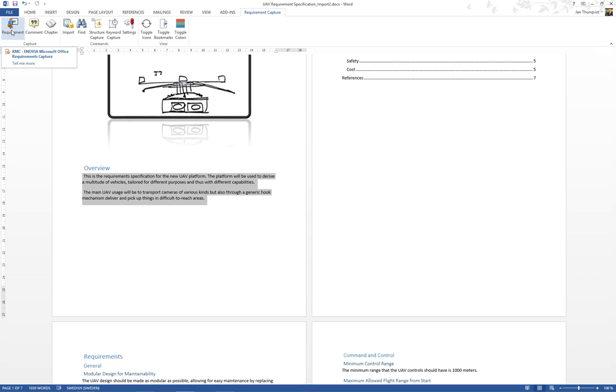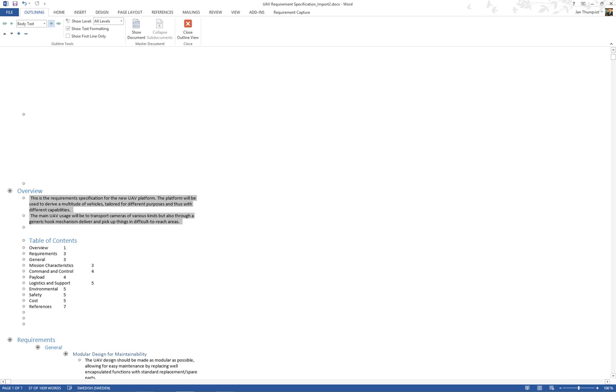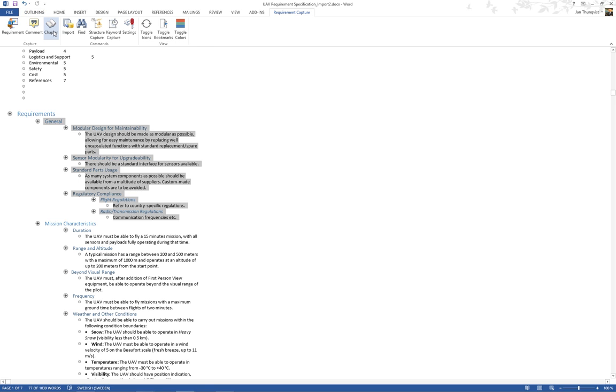And here it's very easy to just select something and say, what is this? Is it a requirement? Is it a comment? Or maybe a full chapter? So one way of working can be to be inside of the structure view here, the outlining view, select the full chapter, and then say, this is a chapter.